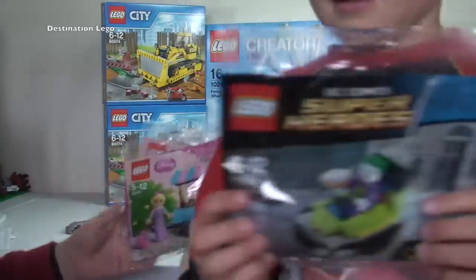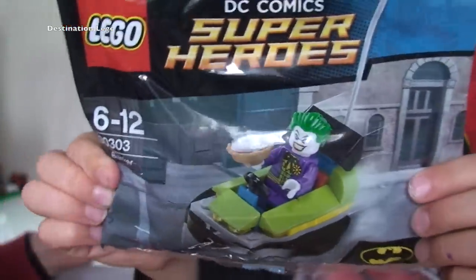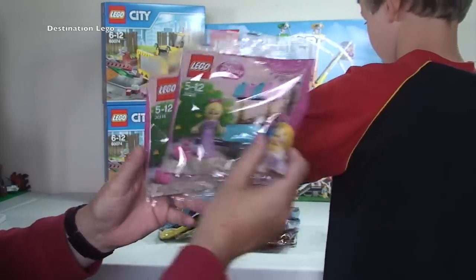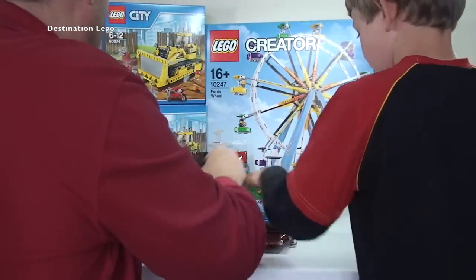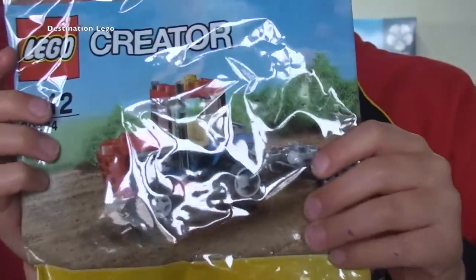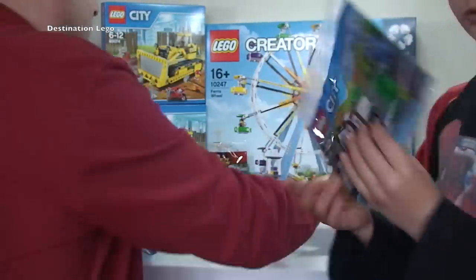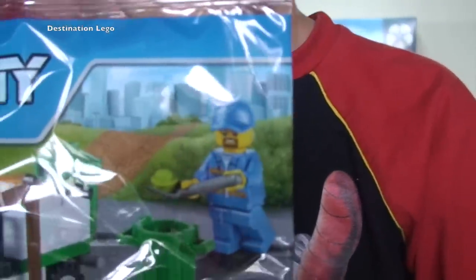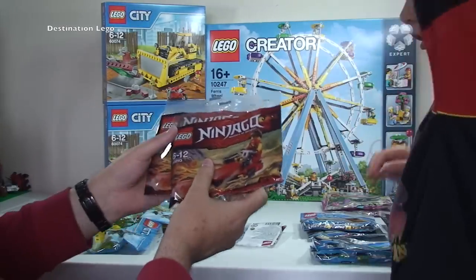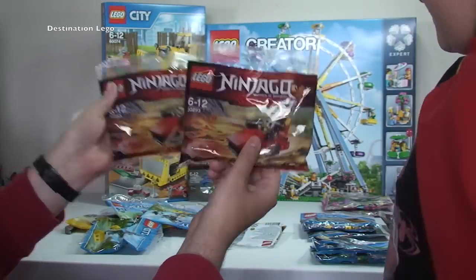So there should hopefully be two of each one in here. We've got the Joker, we've got Disney Princess. There's the other Joker. Should hopefully be two of each, if I remember rightly. Our tractor, two tractors in there. Two of the demolition truck. Two of those dustbin ones. We've got Ninjago. Oh, cool. Who's that? Kai. Yeah, well done. Kai, 30293, two of those.